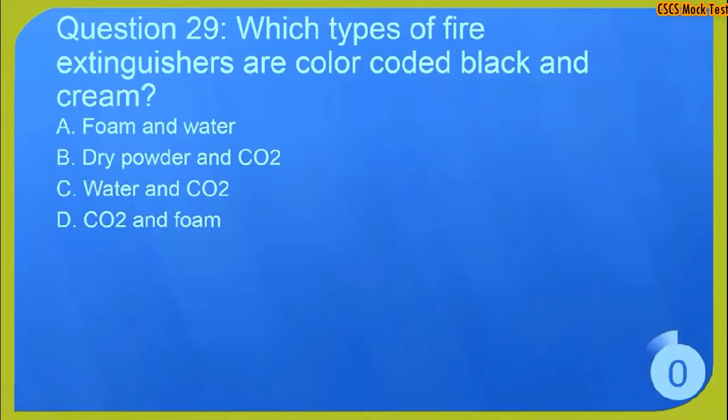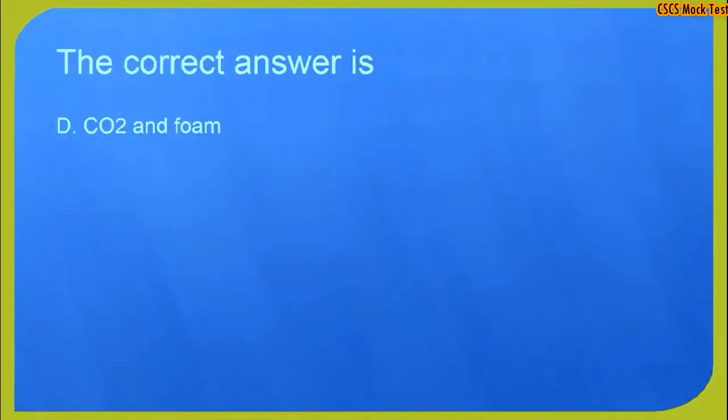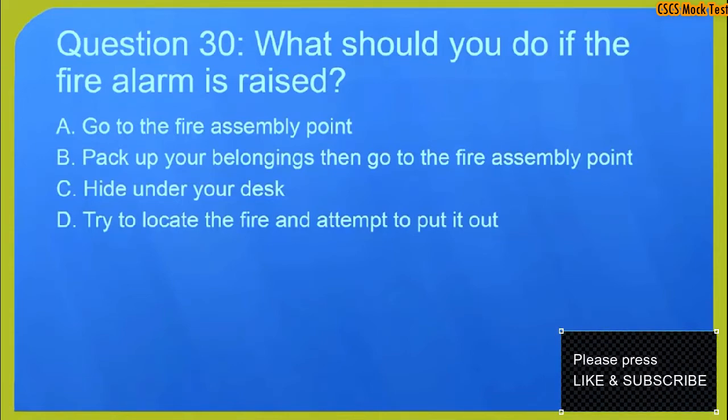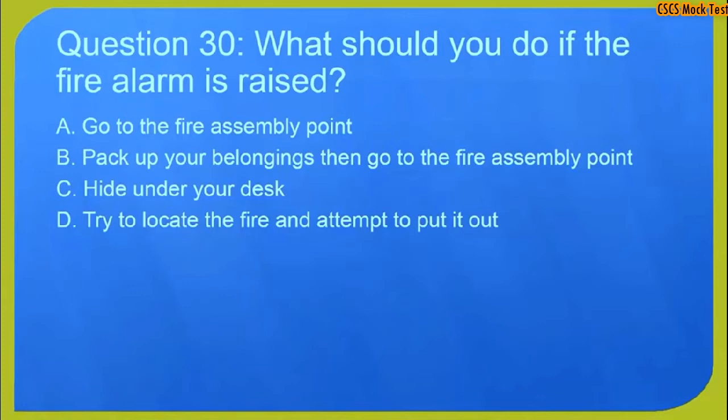The correct answer is D. CO2 and foam. Question 30. What should you do if the fire alarm is raised? A. Go to the fire assembly point. B. Pack up your belongings then go to the fire assembly point. C. Hide under your desk. D. Try to locate the fire and attempt to put it out.